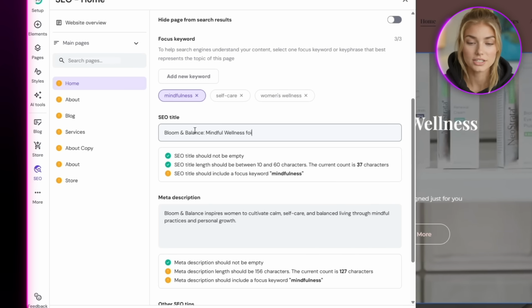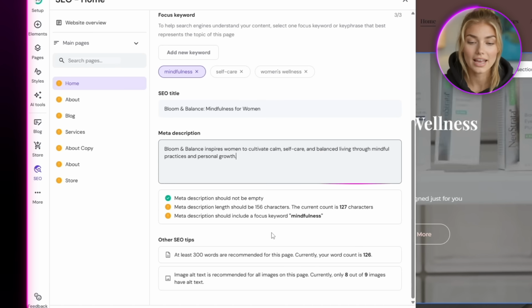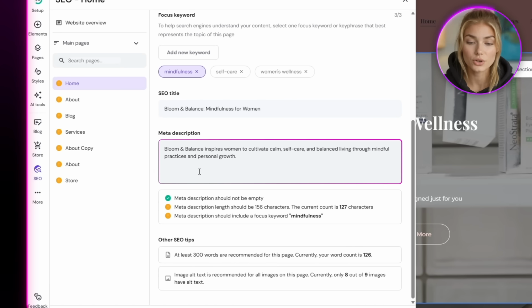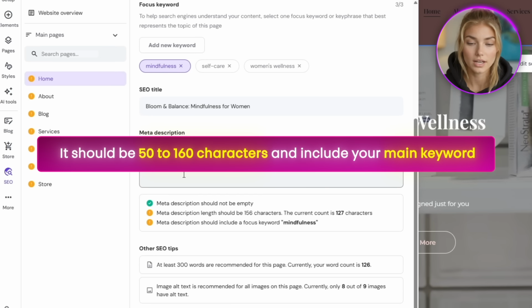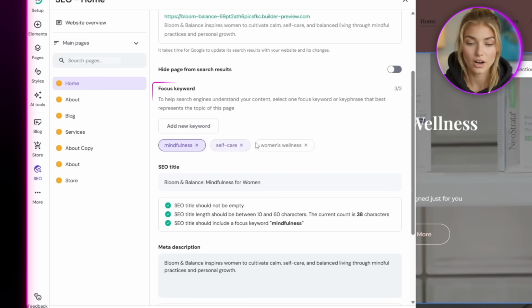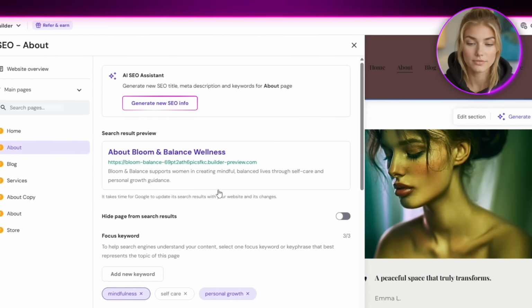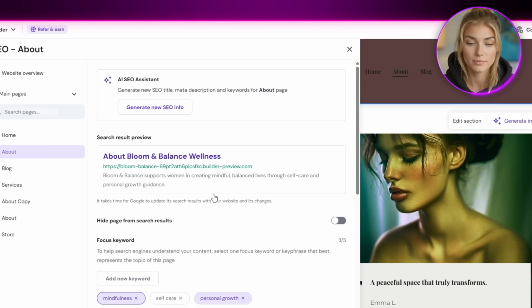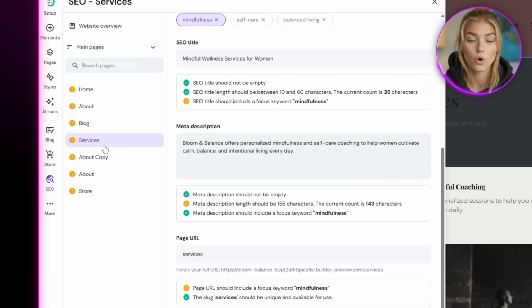At the top, you can set your page title. This is what shows up in Google search results and in browser tabs. Below that, add a meta description. This is the short text that appears under your title in search results. It should be 50 to 160 characters and include your main keyword. You can add up to 3 focus keywords. These should be terms your target audience is actually searching for. There's also a button to generate SEO info, which uses AI to create optimized titles, descriptions, and keywords based on your page content. Click through each of your pages and optimize them one by one.